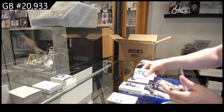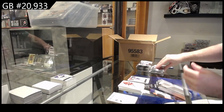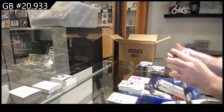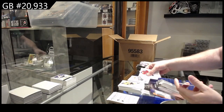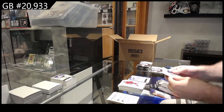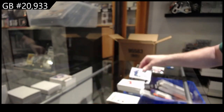We've got a moment of Stamkos for Tampa. We got a retro of McKinnon for the Avs. Yandel red for Florida. Right now, would you give the heart to Kucherov or McKinnon? Giroux for Philly leaders. Which one of those two would get it, do you think, right now? Eichel for Buffalo retro. Future Watch non-auto of DiPietro for Vancouver.